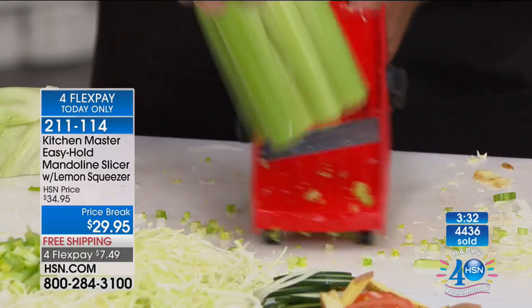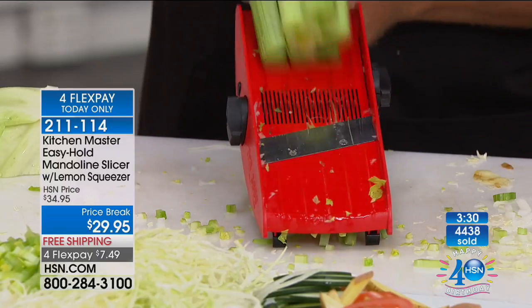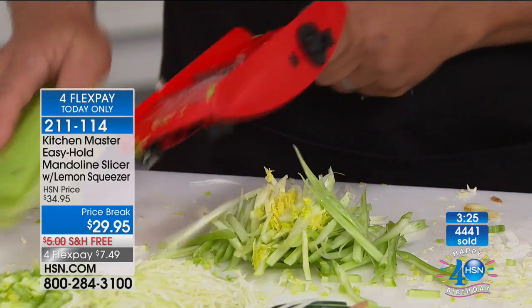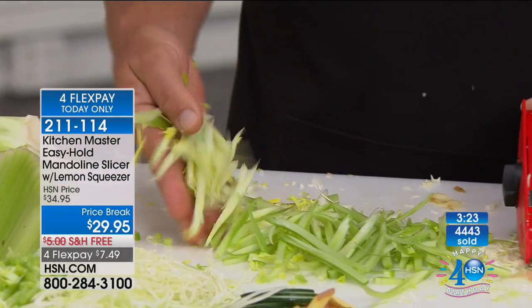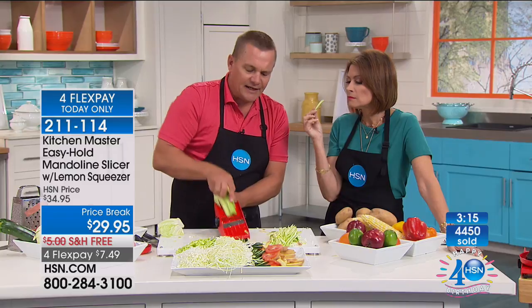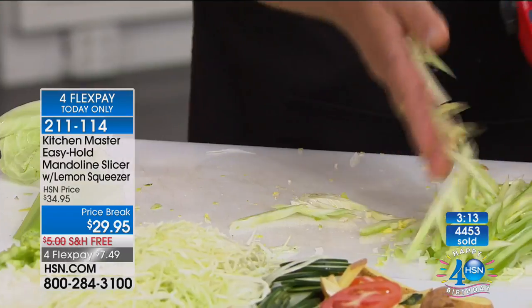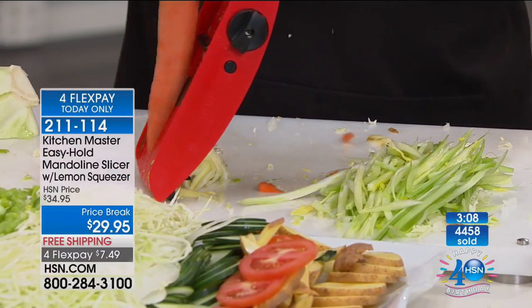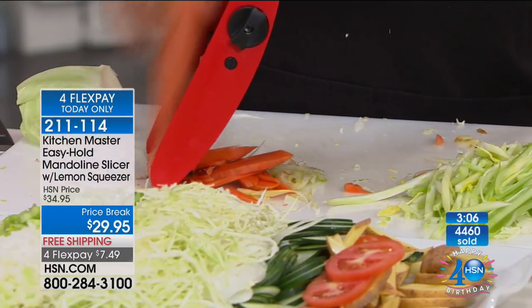When I turn the celery on an angle and run it through this way, I haven't even changed the machine. Just by changing the angle of the vegetable that you're running through, you can change the style of cut that you get. So if you're into stir fries, they're healthy, they're good for you, they're quick and easy to cook. Now with this machine, they're quick and easy to cut. All you do is brush it through, you get those celery spears. Do the same thing with bok choy, or carrots, or zucchini spears.